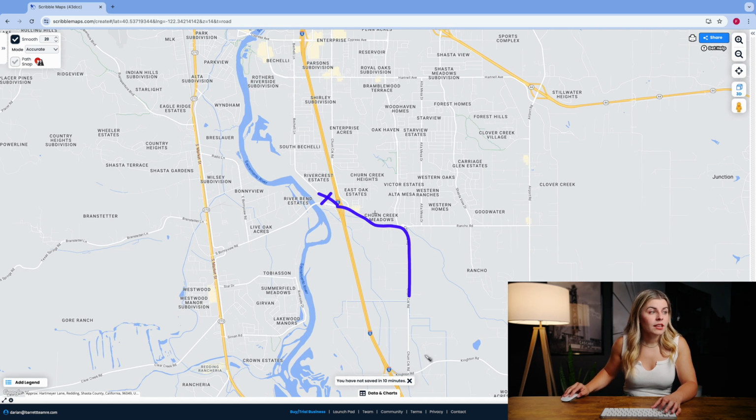Now, this area here is a very popular neighborhood. We call this the bottom of Churn Creek. It has incredible water access with irrigated canals, so people can actually irrigate their pastures. It's more parcels, anywhere between 5 to 10 acres. Prices in here, because of the name and because of the popularity, can be anywhere between 6 to 8 to even well over $1 million based on the square footage of the house.